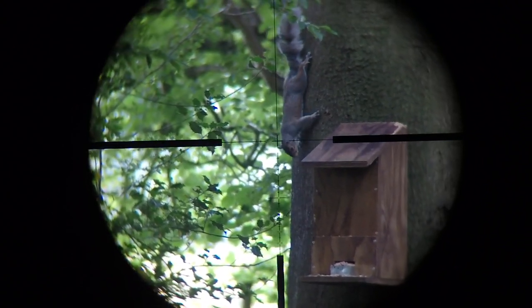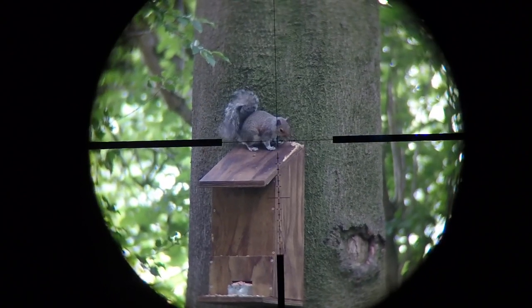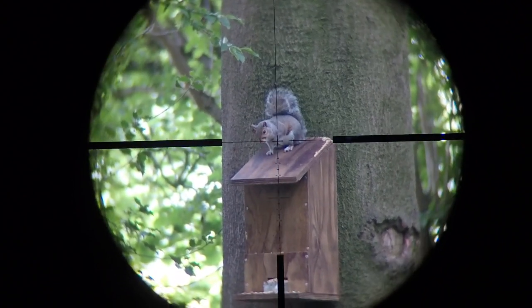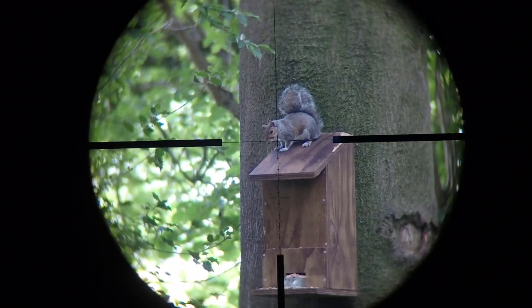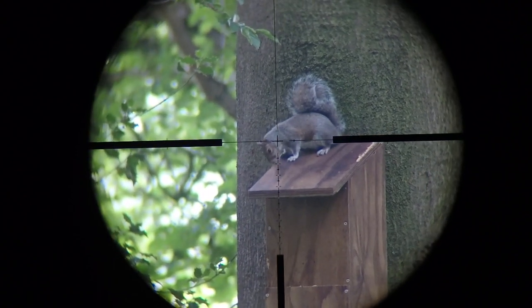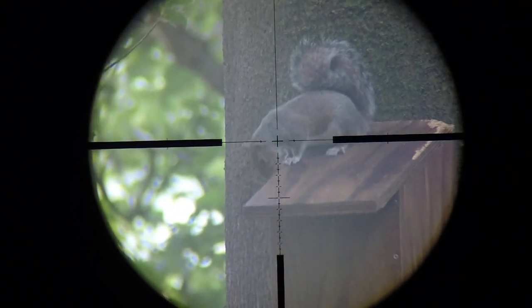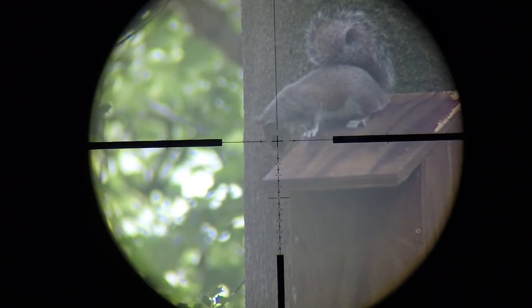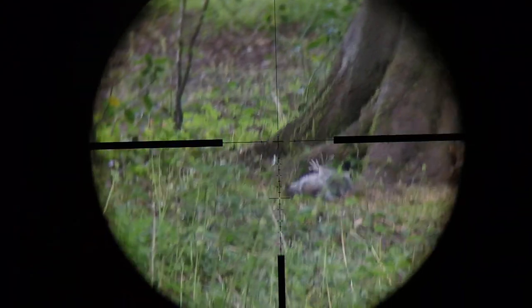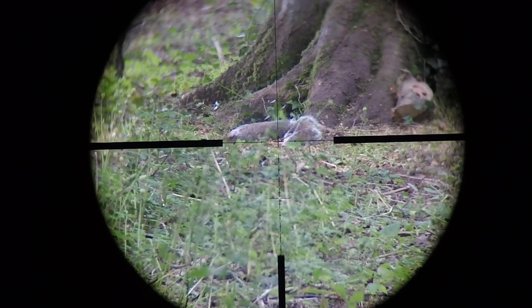This is the next one. Makes his way on top of the feeder here. So I zoom in, hoping he's going to present me with a nice shot. And he does oblige. So again, instant lights out for that one.